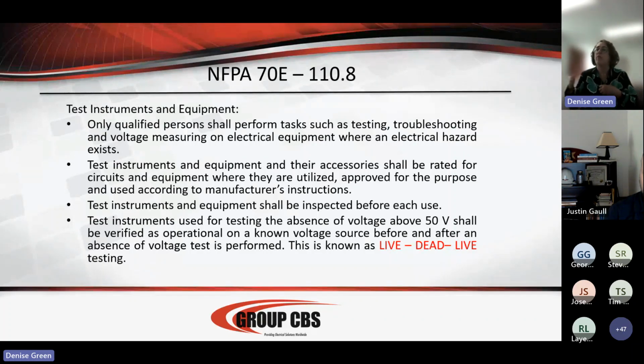It's important for equipment owners, managers, and decision makers to make sure that when you do that field inspection, they're using the right equipment. Even if you've provided them with the right stuff, they might not actually be using it. So that's a really important thing. Always inspect equipment before use.